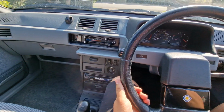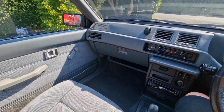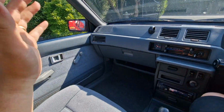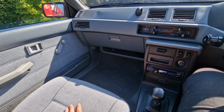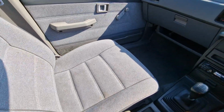It is an interior video. If you haven't seen the others on the channel, there's some up here already. This time we're in a Proton 1.5 SL, a real late one, a P-Reg, and there's some features in this car that aren't on any other Protons that I've owned, and I want to show you those in this video today and do a full tour of the interior.